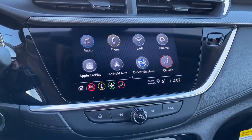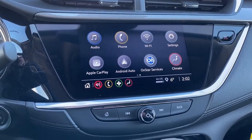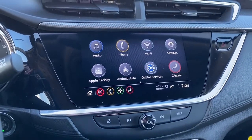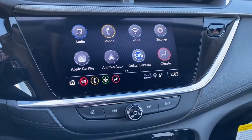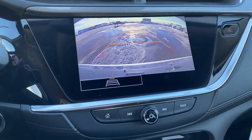Here we have Buick's Infotainment Center, complete with Apple CarPlay and Android Auto. It's a touch screen that displays the outside temperature, the time, and it doubles as our backup camera. We're able to turn that guidance off or back on.